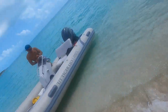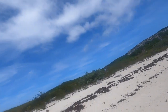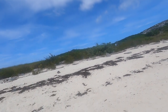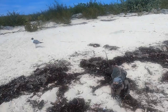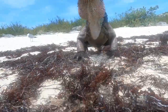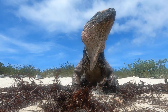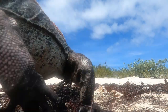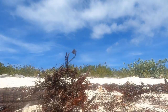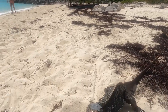Next, we decided to take to dry land and stretch our legs a bit. We were even able to meet some locals. These are northern Bahamian rock iguanas. These iguanas are found in the Exumas and the Andros and nowhere else on Earth.